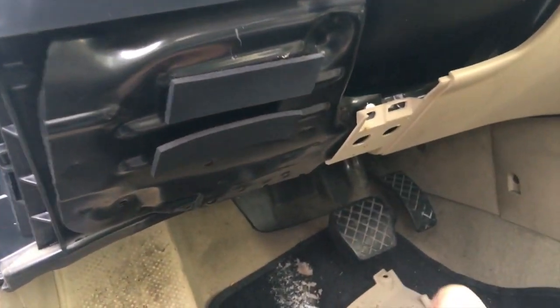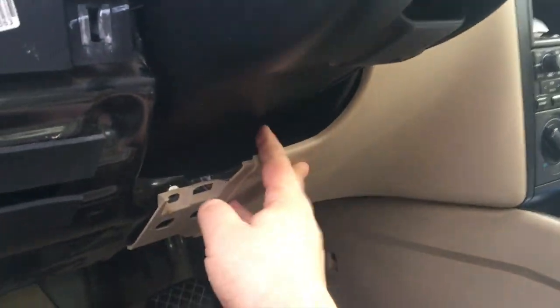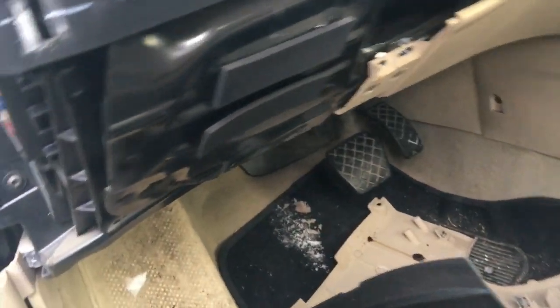So that helped. But the thing I can tell you right now is this other half of this plastic piece is going to have to come off too. So this whole metal thing comes down. And as I was doing this, I peeked inside of here. Remember that Relay 109 I was telling you about?